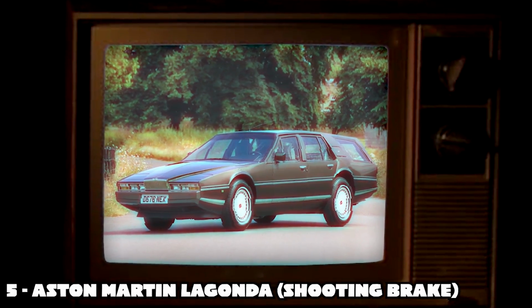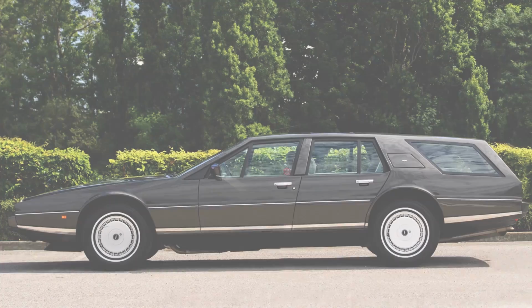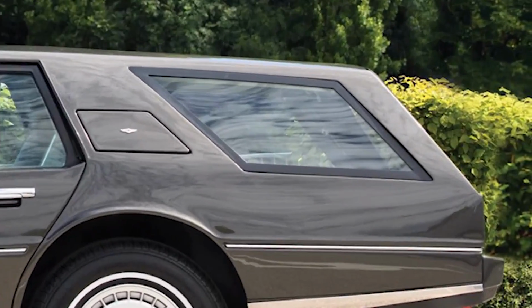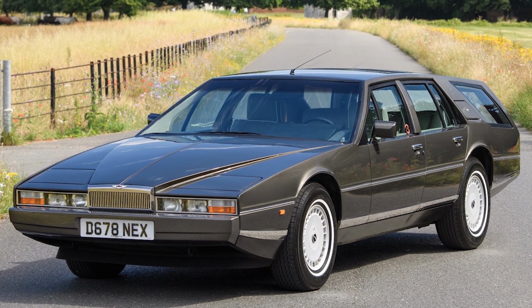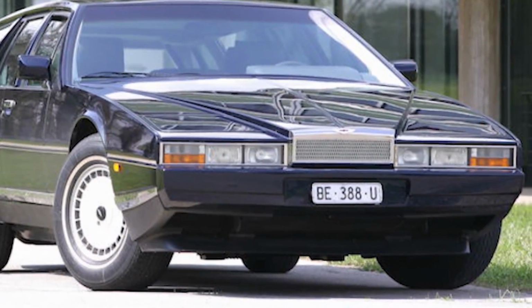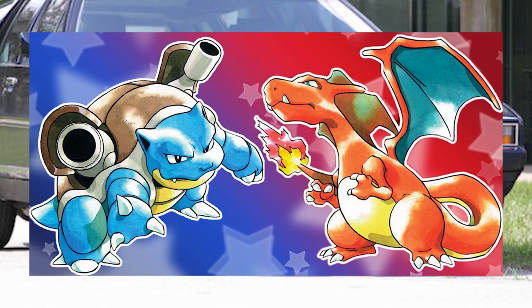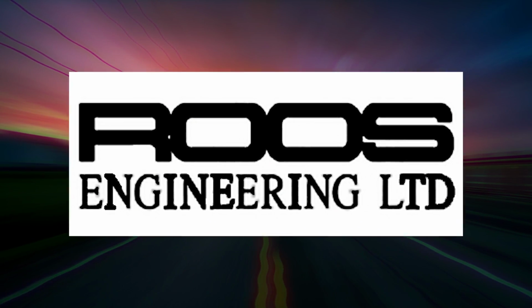A shooting brake is basically when a car is a combination of the estate style and the coupe style. Basically, they added another compartment to the back of the car and didn't think much else of it. While it was a special variant and only one was made, I felt this thing had to appear on this list. It is so unbelievably awful. Even stranger is the fact that the shooting brake Lagonda was created in 1998, over 8 years since the Lagonda stopped production, created by a Swiss company called Roos Engineering.